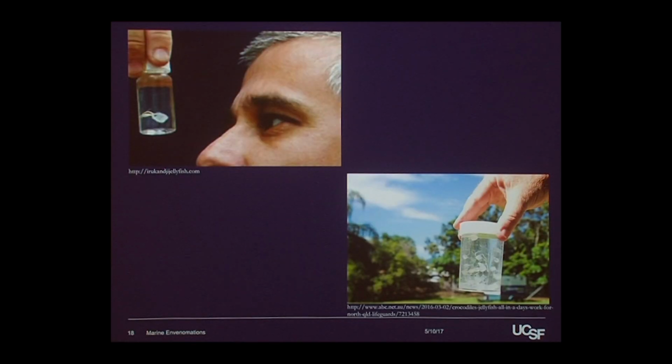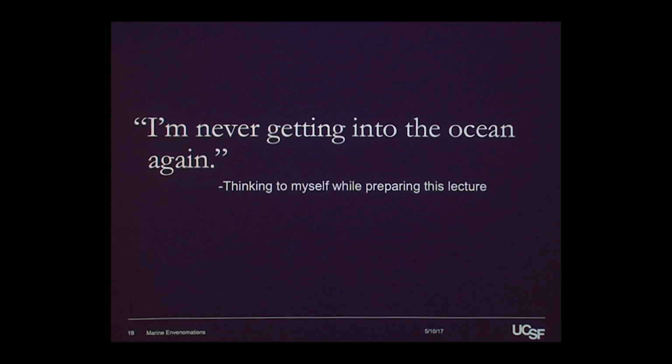And so this is just to give you a little idea of how big these are. So this is an idea of how big the Irukandjis are. So in this little urine specimen jar, there's a lot of them in there. So they're really, really small. So with all this together, this is what I think.